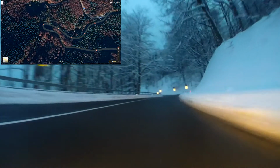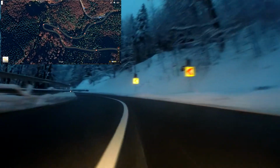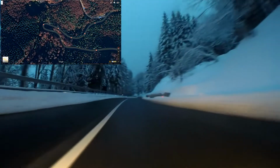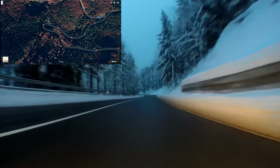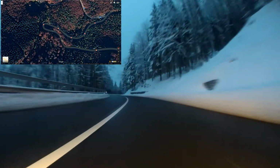So around here I usually cruise with about 70 kilometers an hour, because with that speed you can pretty much safely do this part. Maybe sometimes you should slow down to 60-ish.